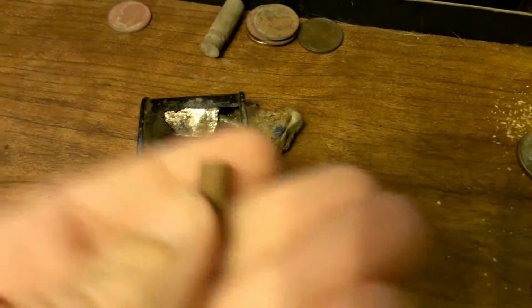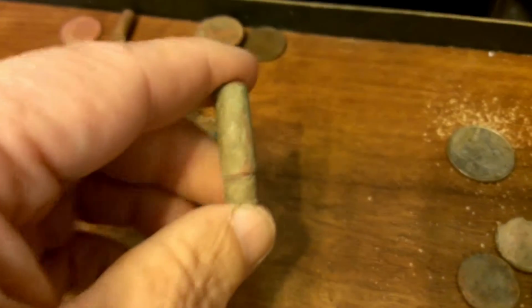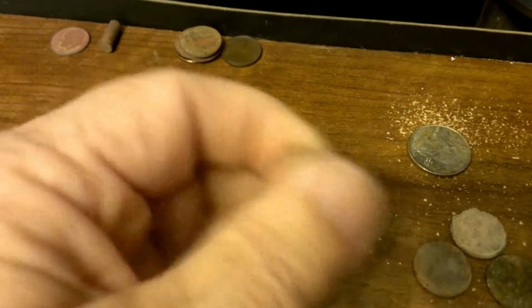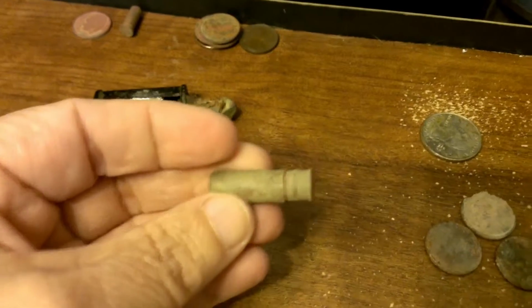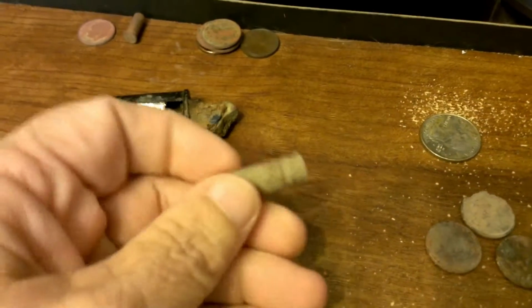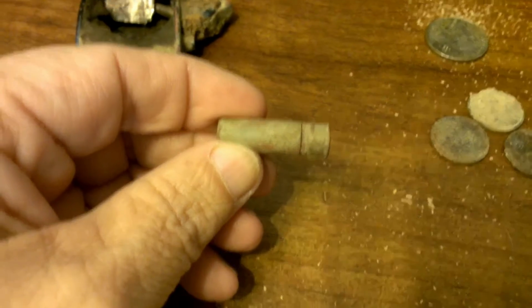long primer. And when I first found this, I just picked it up and I thought, yeah, it's another shell cartridge. So I just stuck it in my pouch and I didn't even think anything more of it. But I got to looking at it and I thought, there's no hole in the end of it. And then it looked like it come apart. So, and no primer, nothing on the end. So I thought, well, okay. I pulled it apart and I'll show you what I discovered.